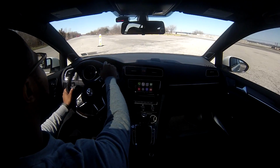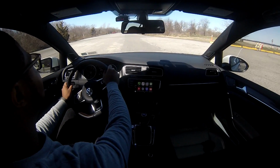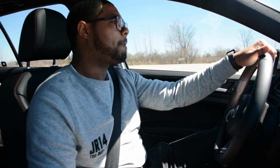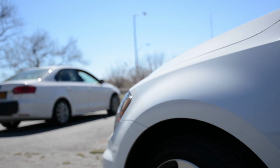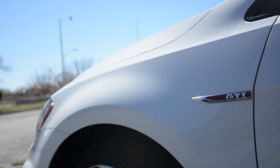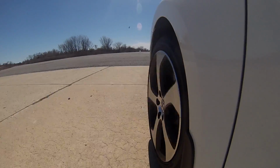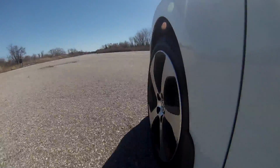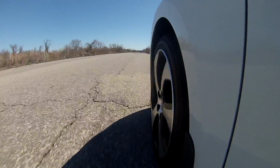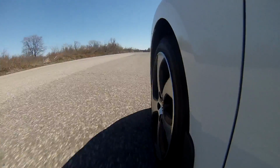You get a lot of car for your money here, and anyone who's here to tell you different, I have to disagree. I think this was a much wiser choice. If I wanted to go in a performance-oriented manner, then it's definitely worth it. Totally worth the money. And I appreciate the Volkswagen.